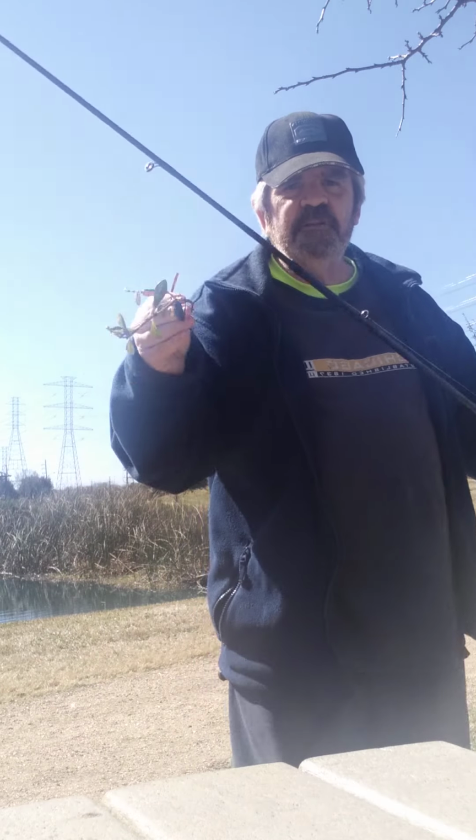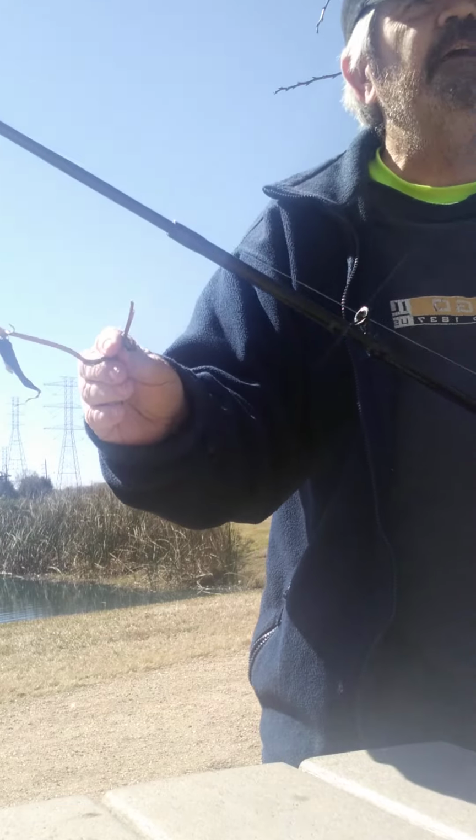All right, cast number 1 successful. This is what I've caught so far. Some vegetation. We're going to turn this one off now. We're at 8 minutes in, 1 cast. I'm going to go talk to this other guy, see what he's doing, and try a couple more casts.